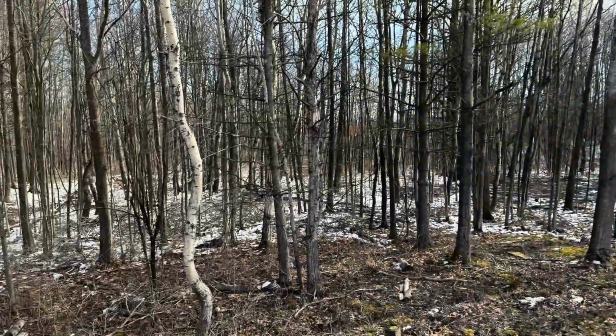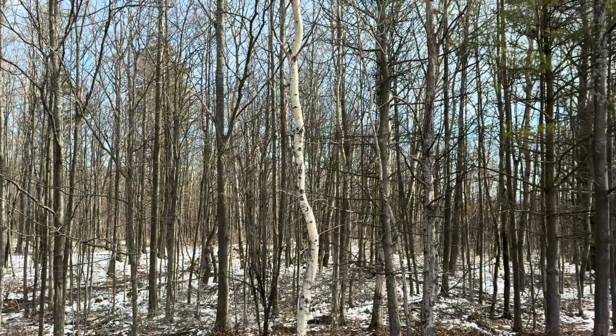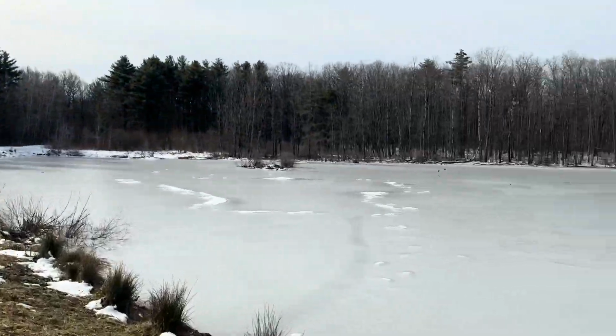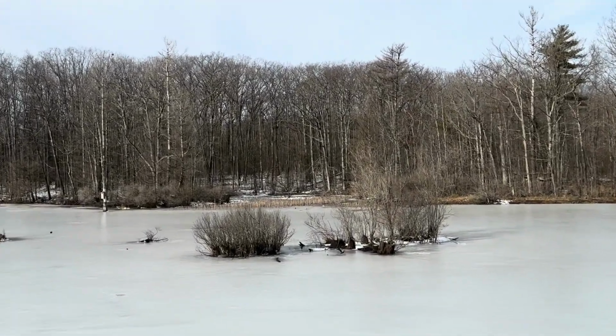And that way we got some nice woods. I believe that's another aspen. Almost 100% sure. Okay. Yellow views there.